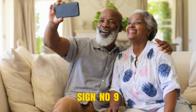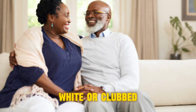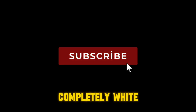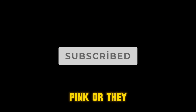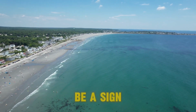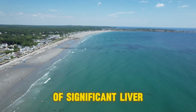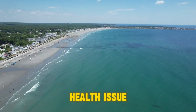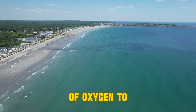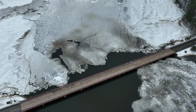Sign No. 9 is having all white or club nails. If your fingernails start to turn completely white, losing their natural pink color, or they adopt a rounded, clubbed, or bulbous shape, it may be a sign of significant liver damage or another underlying health issue. This condition can hinder the delivery of oxygen to the nail matrix.